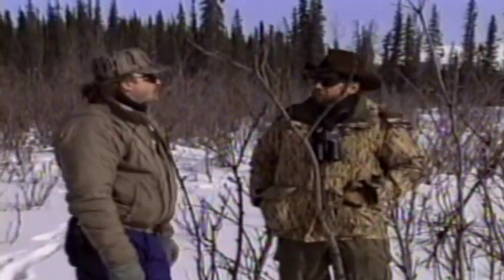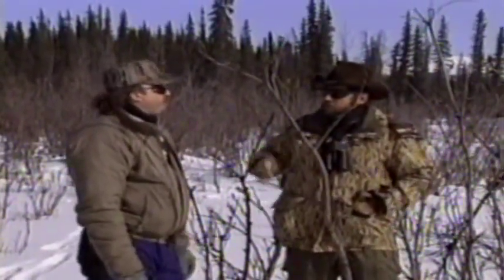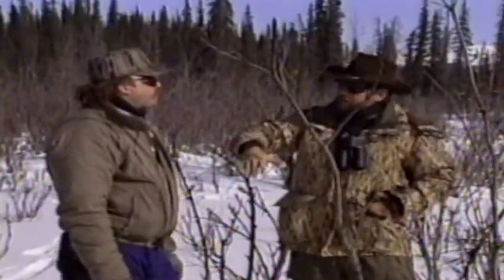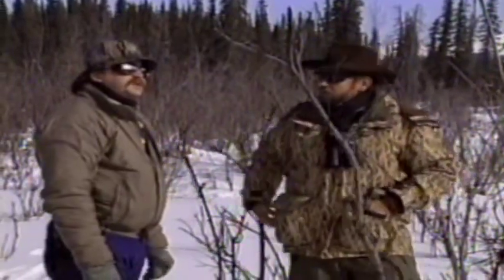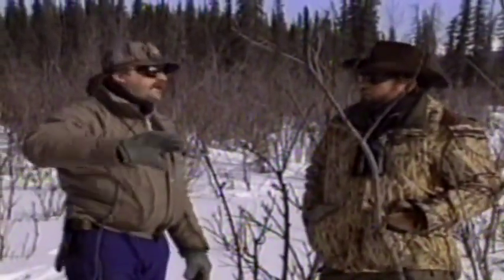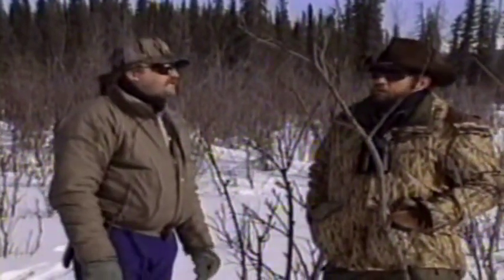What elevation are we right now? I would guess that we're about 2,400 feet. Do they range much, the moose here? I mean, do they go up in the mountains and come back down? I think as the snow gets deeper and deeper, they start working their way down and closer to the creek beds and out towards Beaver Creek, which is a little closer to 2,000 foot elevation, 1,800.